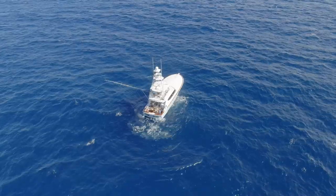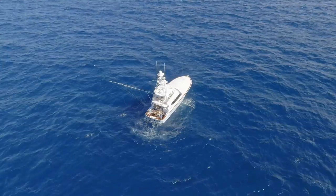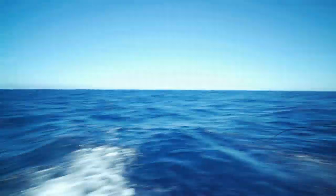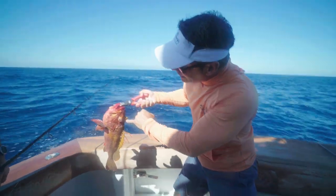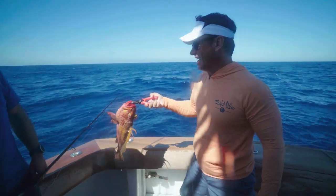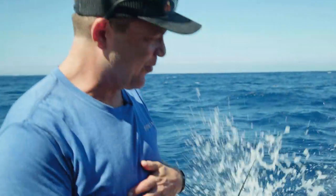Oh yeah. For the next few hours, we deep jigged for bottom fish on a plateau, and we caught some really cool species, one of which was called a red scorpion fish. Look at that thing in the light. Look at those eyes. They got sparkly eyes. These are so attractive. That's a cool looking fish.